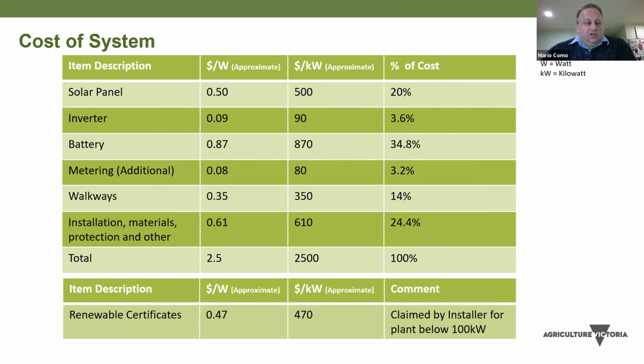Installation materials, protection and other was about 24.4% of the cost. So it was about $2,500 per kilowatt. And just touching on the renewable certificates, we chose a system below 100 kilowatts where the installer can claim the renewable certificates, which suited our budget as well. Above 100 kilowatts, you have to actually manage the renewable certificates yourself, and maybe Geoff can explain a bit more on that.